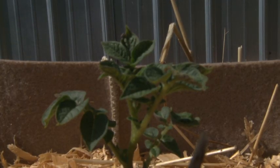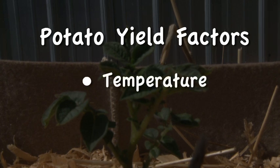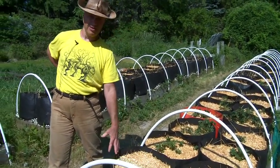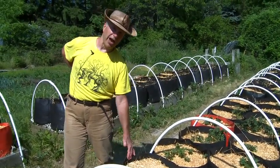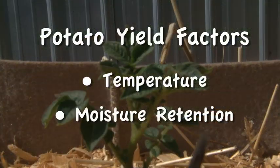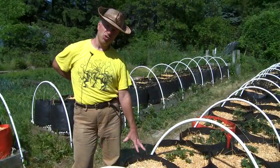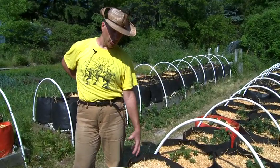The factors that mostly affect the yield of potatoes are two. Temperature, we talked about the temperature. We want to keep the temperature of the bags as low as possible, and obviously black bags are likely to be warmer than red or tan. Therefore, we believe that the yields are going to be higher in poppy orange or tan versus black. And the second factor that is essential in growing potatoes is moisture retention. Therefore, we are testing different bags with different combinations of ingredients that we put in the compost to retain more moisture.